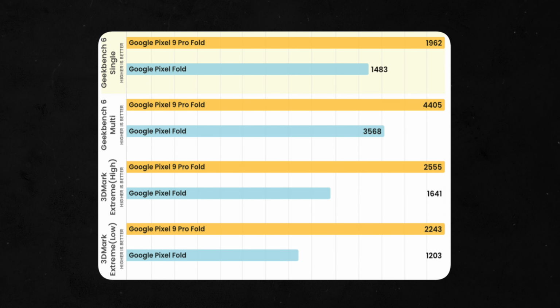The processor marks another significant improvement. Last year, I was disappointed that the Pixel Fold launched with the older Tensor G2 when it should have launched with that year's flagship in the Tensor G3. Google didn't repeat that mistake this time, incorporating their latest Tensor G4 chip, and looking at synthetic benchmarks, this represents a substantial leap considering these processors are essentially separated by 2 years of development.